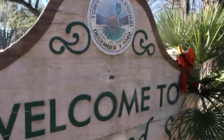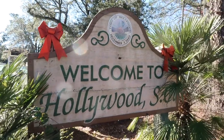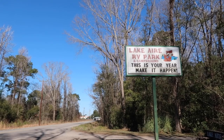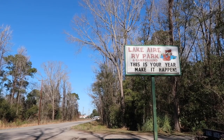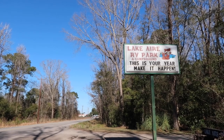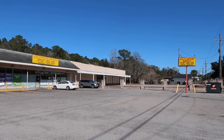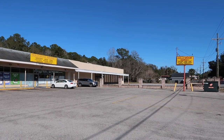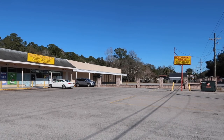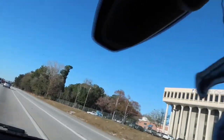You know, I lived in Hollywood, California for 2 years, right off Hollywood Boulevard, so it's always fascinating to go to another Hollywood. And that sign is located right across from this RV park. I really like that quote up there. Yeah, I agree. This is your year. Make it happen. Right over there is the Hollywood Market. Kind of rolls off the tongue, the Hollywood Market, South Carolina. I'm on my way now to North Charleston, about a half hour from where I was.